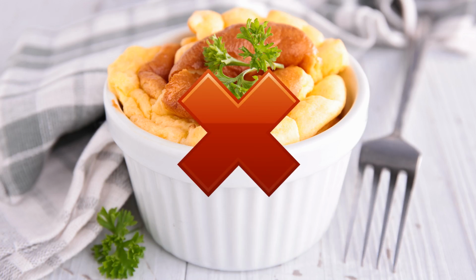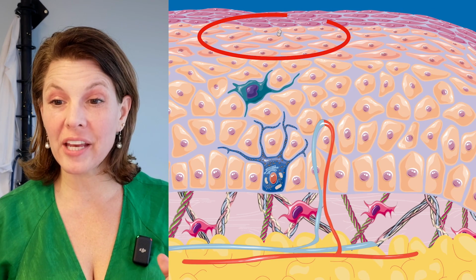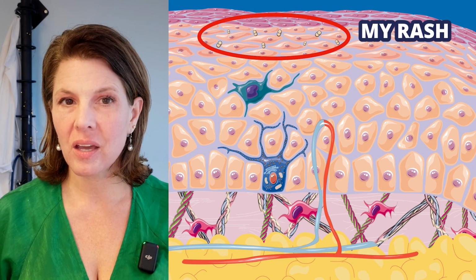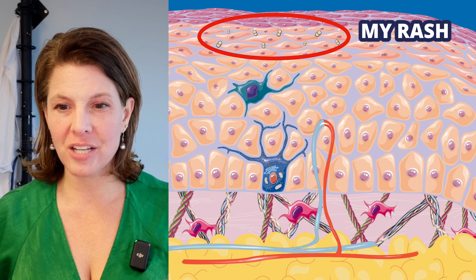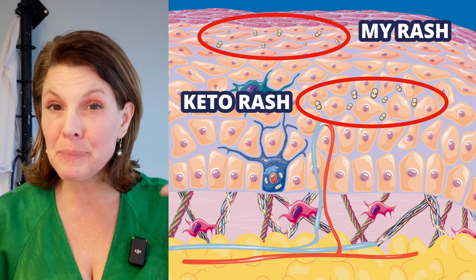In my case, I needed to stop feeding the yeast living under my boobs. So it was back to a strict ketogenic diet for about 5 or 6 days before the rash completely disappeared and I went back to normal. My yeast infection was an overgrowth right here in the epidermis, or those most outer layers of the skin, whereas the ketogenic rash is an overgrowth of the critters living between these cells, deeper into the skin.